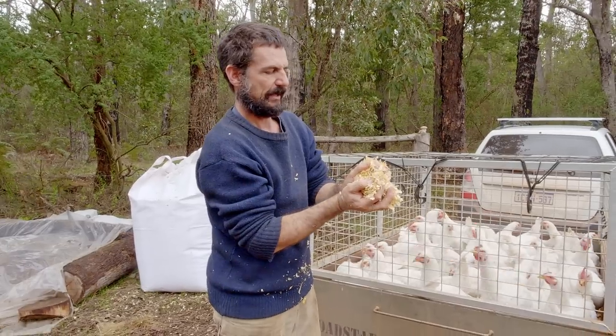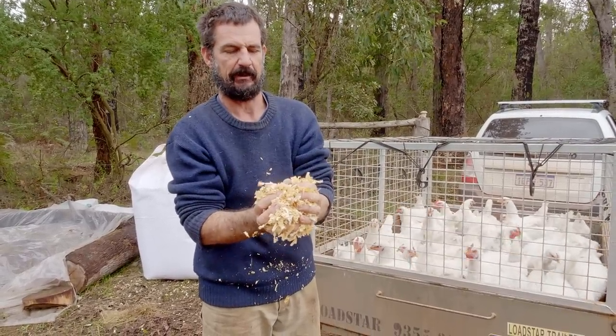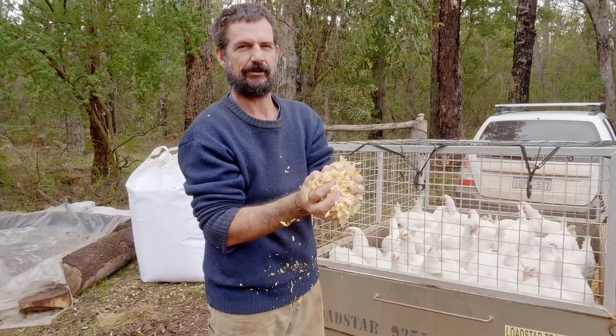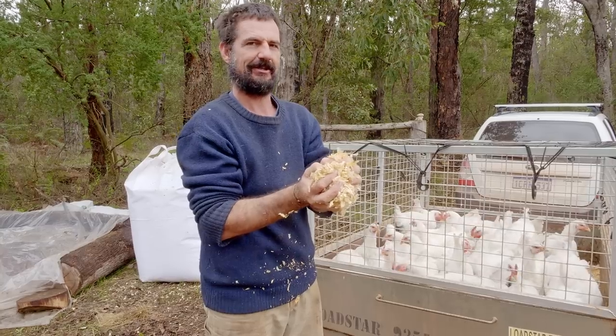I'm just throwing in some of these wood shavings. It's not sawdust, it's shavings out of an industrial planer. Just throwing that in there so they don't have their feet on the cold steel. And they're going to do a few poos even though we've been withholding food, so this might absorb it pretty well.